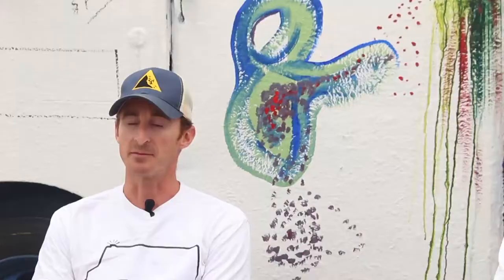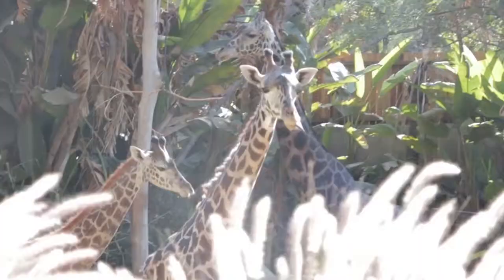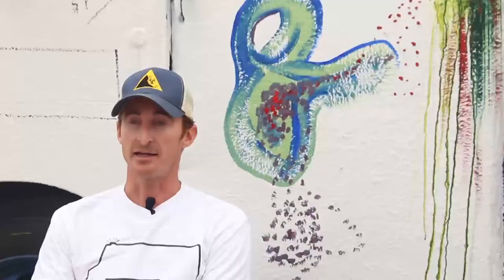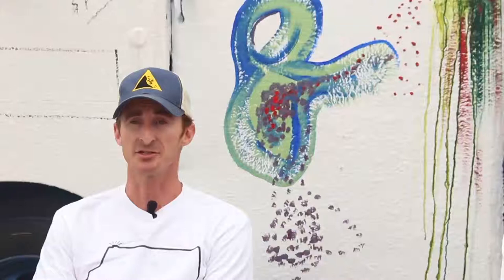So we sometimes partner with civic entities, such as the LA County Zoo. And the reason why we collaborate with civic entities is because they serve the entire public of Los Angeles. So the zoo is a great place for us to provide or facilitate a space for creative self-expression with a diverse group of people.